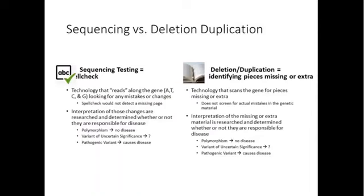Deletion duplication, on the other hand, looks for pages, or in this case, genetic information that's either extra, so maybe an extra page in the booklet, or a page that is missing. And so something that won't be picked up by the sequencing test, so we have to do a different type of testing with a different type of technology in order to find those patients who have either a deletion or a duplication in their ALPL gene. The interpretation of both of these tests is the same. So the lab directors and the scientists sit down with what they found, either via spell check or via deletion duplication, and say, okay, what data do we have and how do we classify it and which category do we put it in? Those are the three categories we just saw on the previous slide.